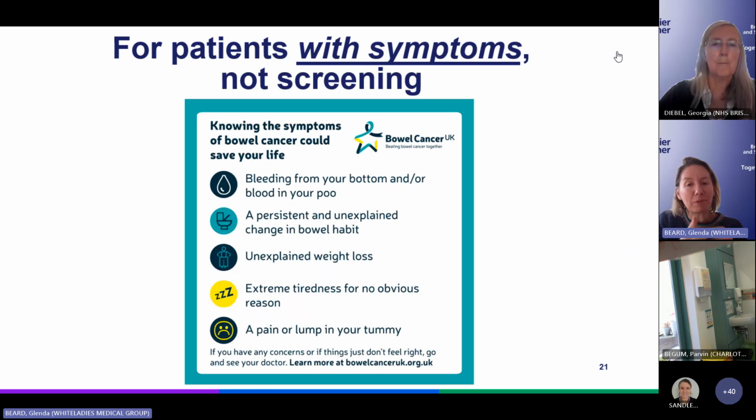So this is a list of symptoms that people may present with. Historically, if I saw somebody and I thought, do you know what, I'm really worried this person might have bowel cancer, I would send them straight off for a colonoscopy. But actually we knew we were doing colonoscopy, which isn't a terribly pleasant test, really important test, but not a terribly pleasant test. We were doing that for a lot of people, and actually they didn't need a colonoscopy. It wasn't adding anything to their care.